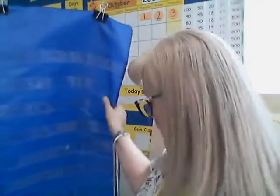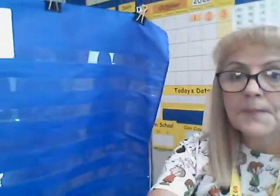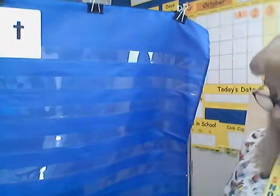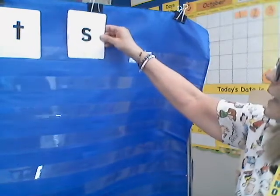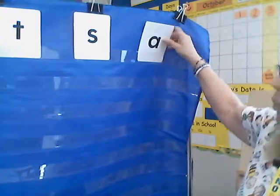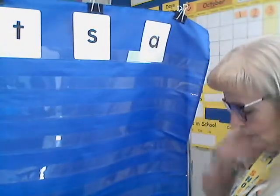All right, guys. So today we're going to go ahead and compare letters. Let me move this over so you can see my big chart here. We're going to work on T. We're going to compare words and pictures that begin with S. And finally, words and pictures that begin with A. So I'm going to show you a picture card. We will first say the sound and then its name. All right, so here we go.